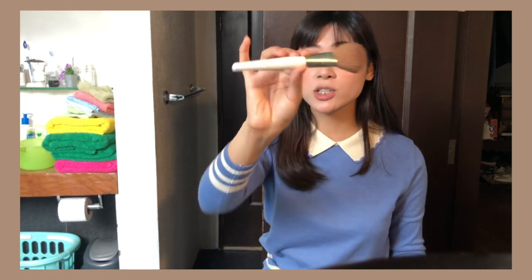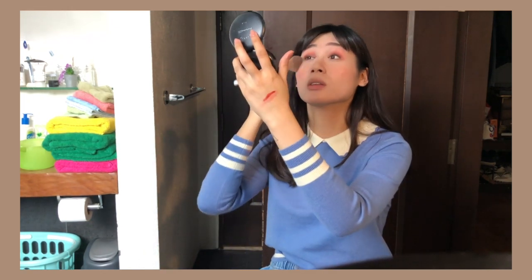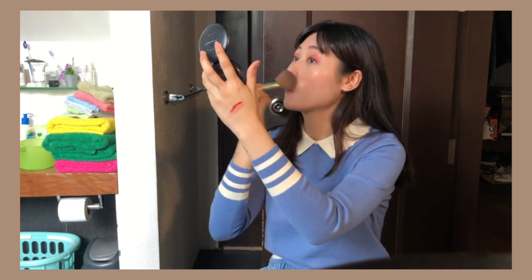And then after this, so mag-a-apply na ulit ako ng powder. Again, I'm using my brush. This brush is from the Face Shop. Also, this powder goes well with the Shiseido foundation kasi hindi nagkikake yung face ko. Unless super nagda-dry yung face ko, nagkikake talaga siya pag ganun. That's why you have to have a really good base for makeup. Okay. There.